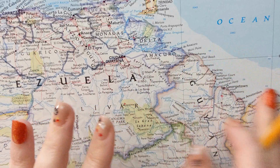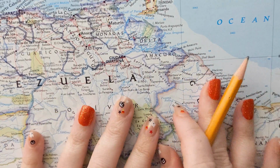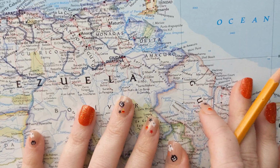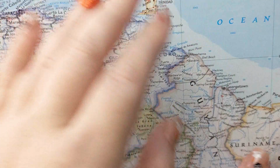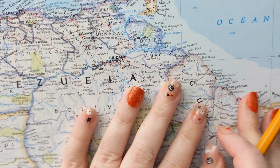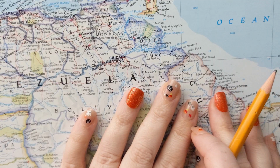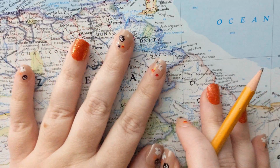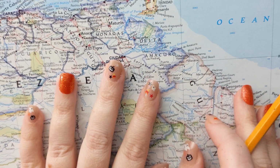This coastal area, the Guyana coast, was primarily controlled by the French and the Dutch during the colonial time. The British came in and said, well, we want a piece of the pie, and started to invade, and during the Napoleonic Wars took advantage of the chaos happening over in the Netherlands and stole a bunch of Dutch land.